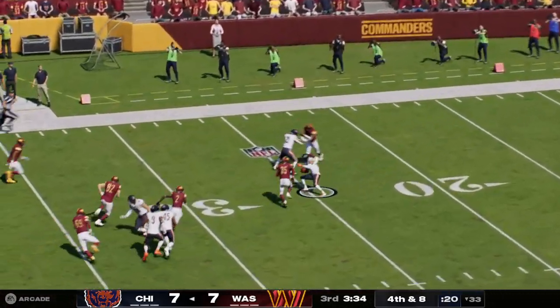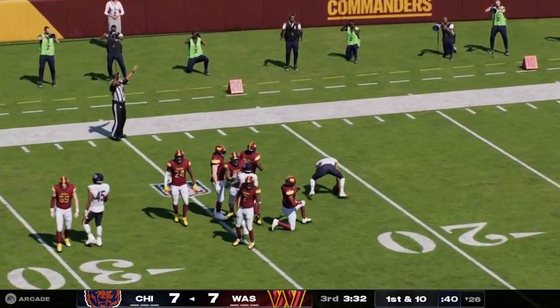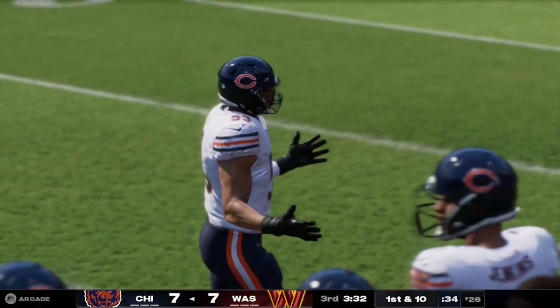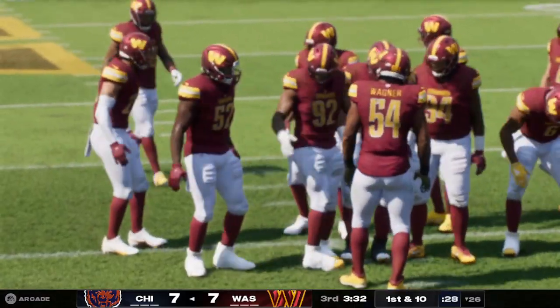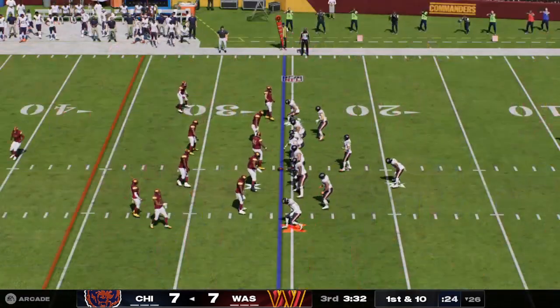On the return, here's Scott. And that's a nice job of making things more manageable for this offense as he takes it back beyond the 25-yard line. The Bears offense getting ready for their opening possession of this second half. They'll try to establish some tempo as they start this one with 1st and 10.